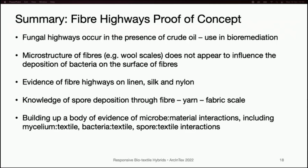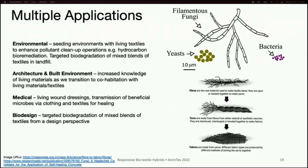And we're building up this body of knowledge of spore deposition as well through the fibre, yarn and fabric scale. I didn't show any of the yarn images, but we also have those. And we're really building up a body of evidence of microbe-material interaction. So I've shown mycelium textiles, bacteria textiles and spore textile interactions.